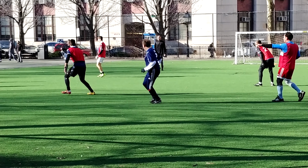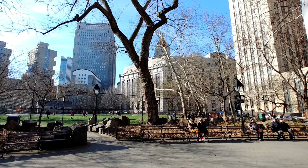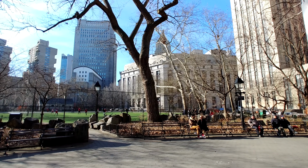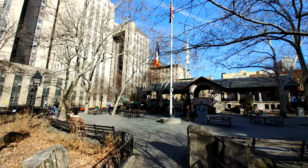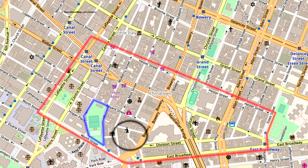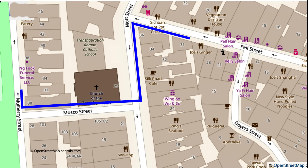The park is located on what had been during the 19th century the most dangerous ghetto area of immigrant New York. This was the famous Five Points neighborhood as portrayed in the book and film Gangs of New York. Now on one side it's bordered by a tall building housing the criminal courts. Chinatown first got started right here on Mott, Mosco, Pell, and Doyer Street, as you can see on the map, and we are going to take a little walk around the block here.